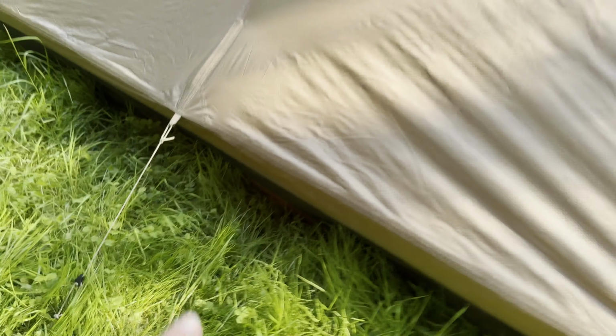Yes, that's the living area. That's the sleeping compartment. There's that little elasticated band and a little mini carabiner. So I've got my normal lantern on there, look.